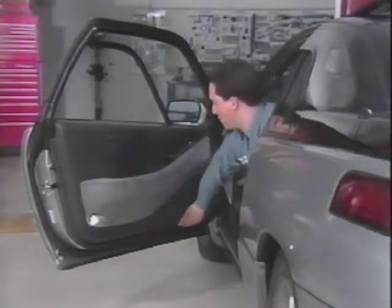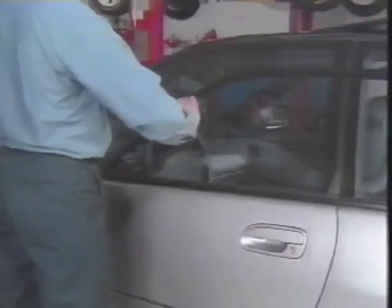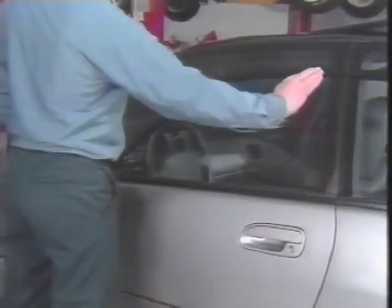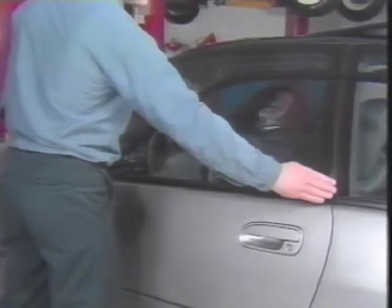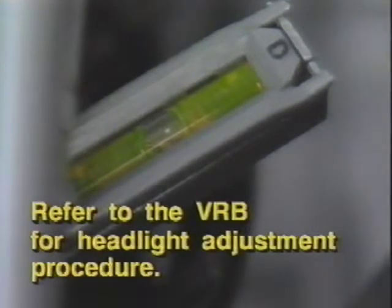And as long as you've got your attention on fit and finish, it makes sense to check the interior next. Also, don't forget to check the alignment of all the window glass. And speaking of alignment, here's a neat feature. The SVX headlight assemblies have this bubble gauge built in. Want to check headlight alignment? Park the vehicle on level ground and confirm that the bubble is centered in the gauge.